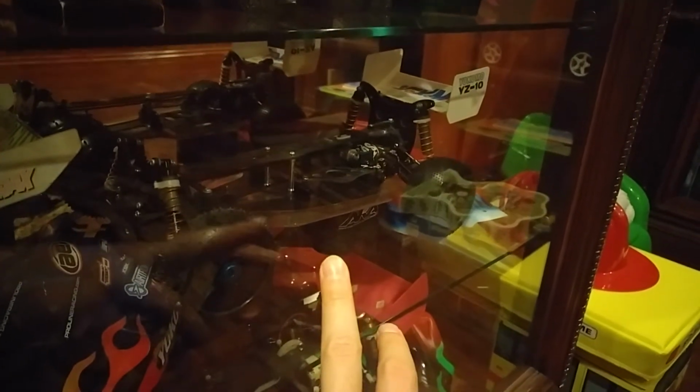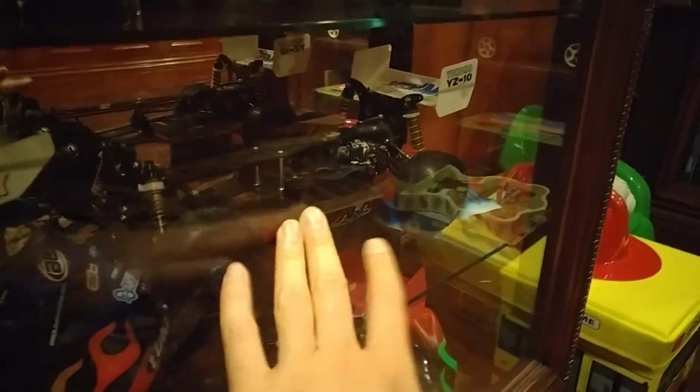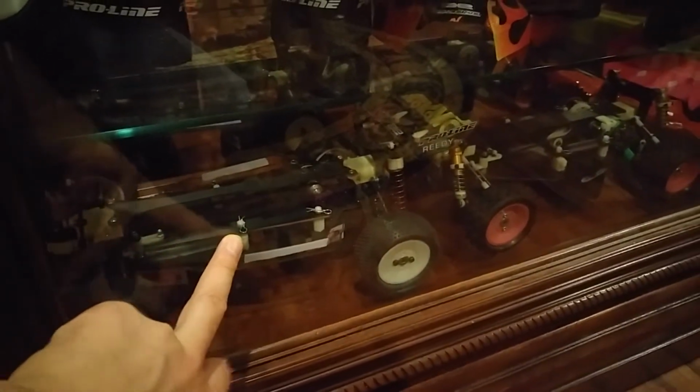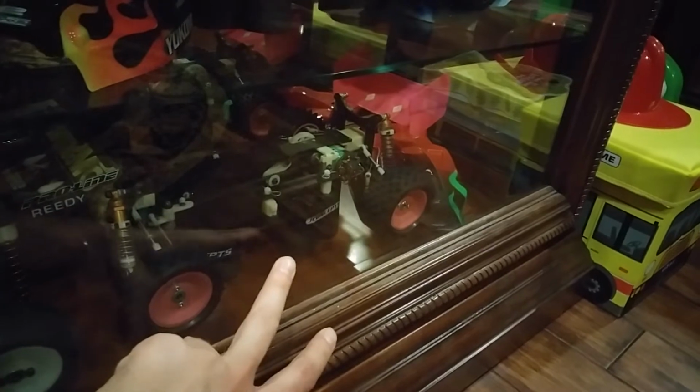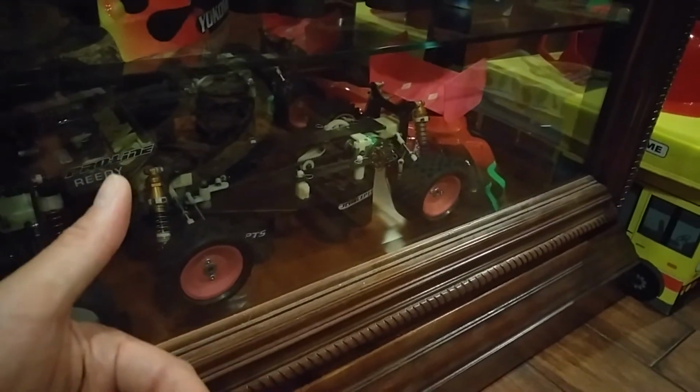This was actually a rather expensive one, but it's brand new, never been run, and I added some other aftermarket parts to this one. Beautiful car. This here is another 92 Works YZ10. I think I did a build series on this, not 100% sure. And then over here, this is a Yokomo 870C. This one I wanted to do kind of like an original 870 build to keep it as faithful as possible to what the car would have looked like at that time.